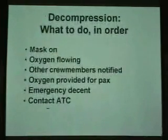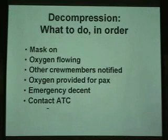If you have a decompression, the airplane depressurizes. Obviously, you're going to follow the checklist or the standard operating procedure of the organization you're working for, but here's the generic list that you're going to need to know for the test, and you're going to need to know these steps in order. The very first thing you're going to do is put on your oxygen mask.